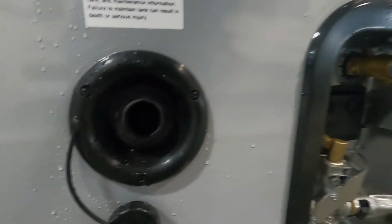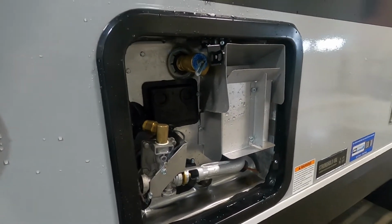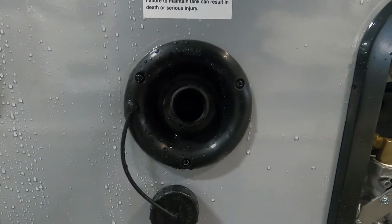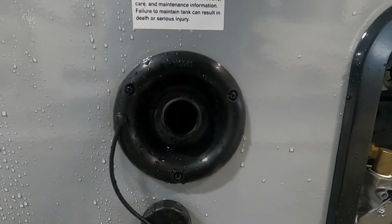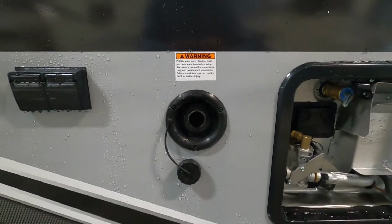Again, burp your hot water heater the same way, get the air out of the lines, turn it on the same way. But just remember, when you're using potable water is when you're going to want to turn on your water pump. Don't turn on your water pump and hook to city water. It's unnecessary. All right, we got our water and electricity hooked up.